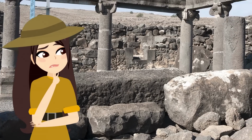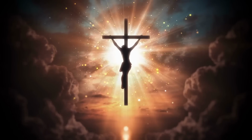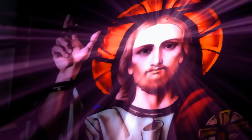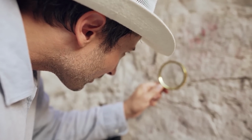The issue was that the synagogue only dated to 380 AD. Jesus had already been dead for almost 400 years by the time the synagogue was built. It couldn't possibly have been where he performed miracles. That's what archaeologists thought until now.